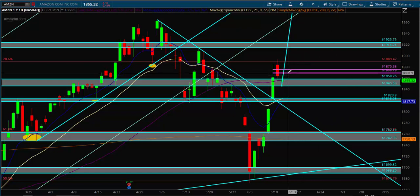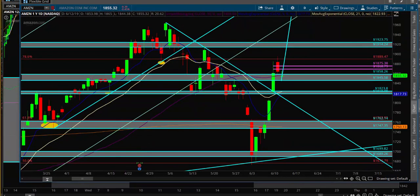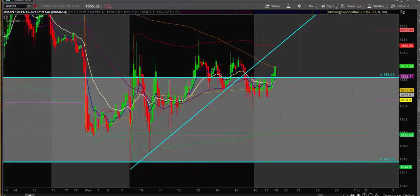That was a tough channel to break. And then once we went below, it was hard to get back over it. It was just an area of congestion and contention throughout the week. Now let's look at the lower time frame. So this is our 5-minute chart.